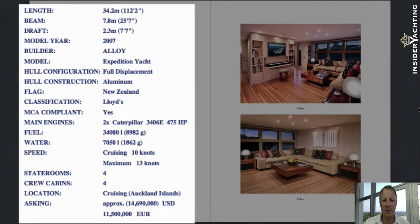She at the moment is flagged in New Zealand because they have been over there all the time. Obviously that's to a new buyer, that's their choice of where they're going to reflag it. It is full Lloyd's and MCA compliant, so that'll make it very easy to reflag wherever you want. The engines, great engines, 3406. All of the Caterpillar 3400 to 3600 range, they're all very easy to work on. Anywhere you can go, you get someone to work on them, and also get the spares very easily.